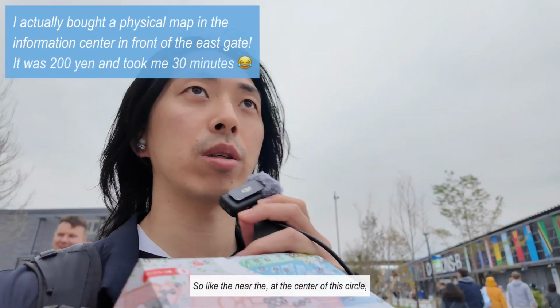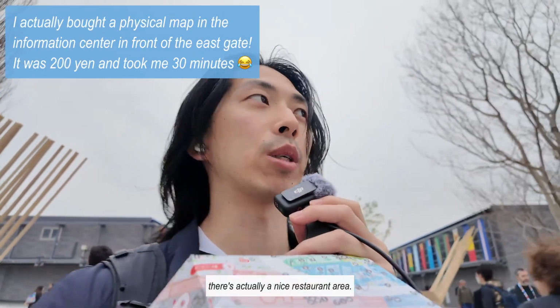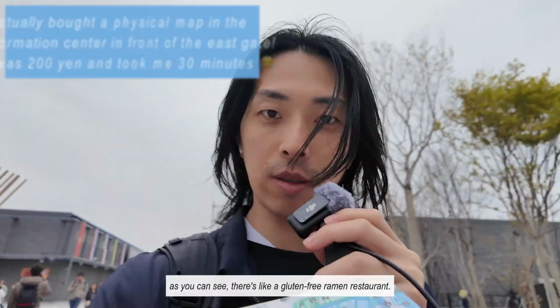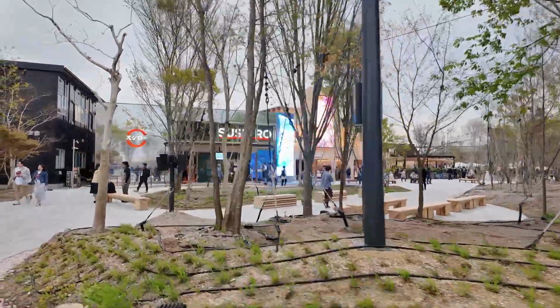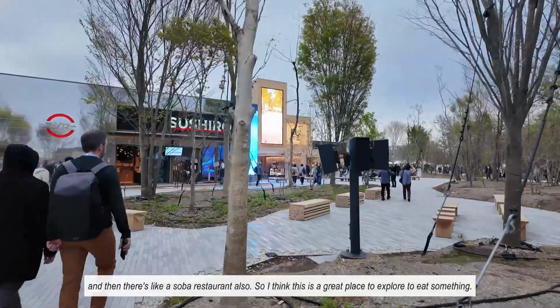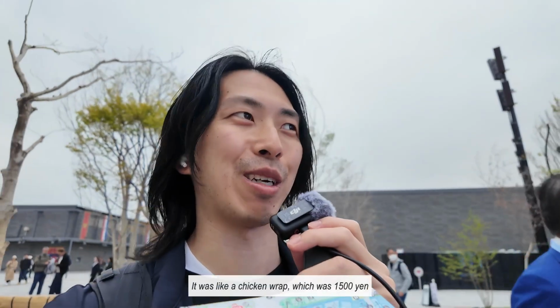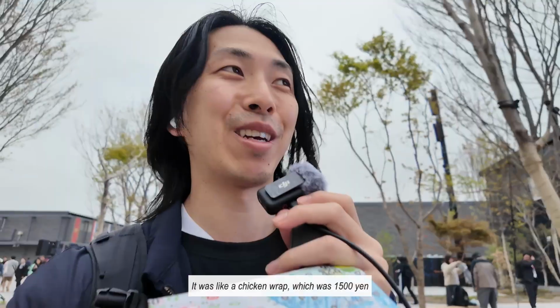Near the center of this circle, there's actually a nice restaurant area. As you can see, there's a gluten-free ramen restaurant. Here somehow there's sushi, and there's also a soba restaurant. So I think this is a great place to explore to eat something. Don't buy what I bought yesterday. It was a chicken wrap, which was 1,500 yen.